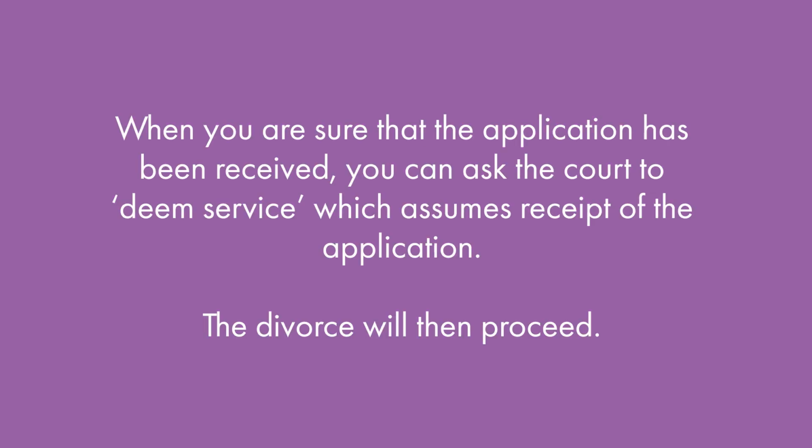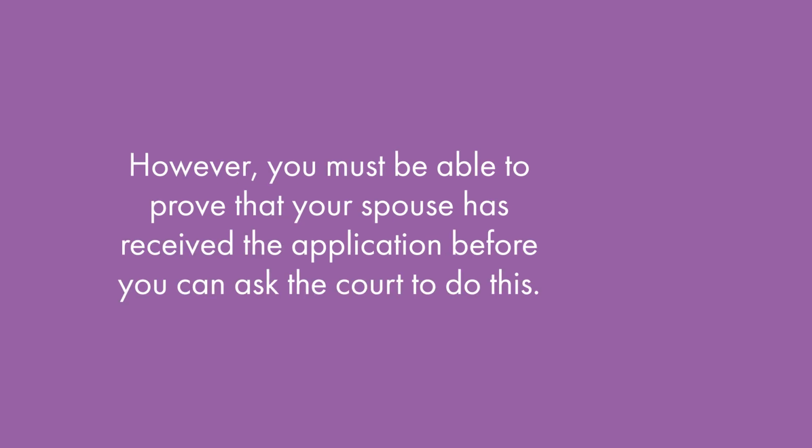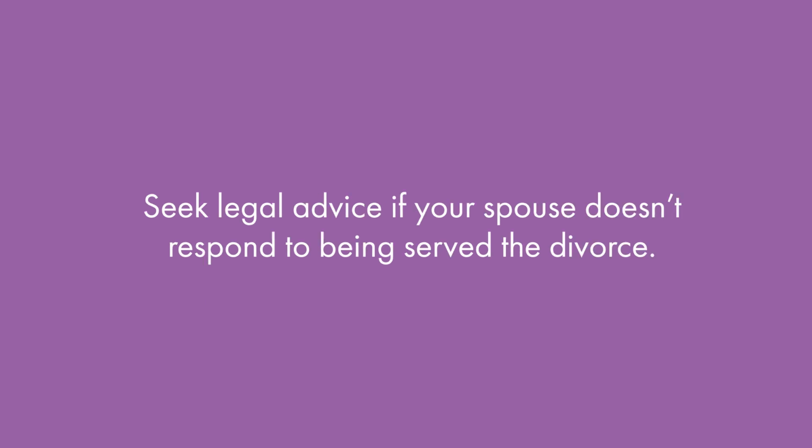When you are sure that the application has been received, you can ask the court to deem service, which assumes receipt of the application. The divorce will then proceed. However, you must be able to prove that your spouse has received the application before you request the court to do this. Seek legal advice if your spouse doesn't respond to being served the divorce.